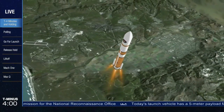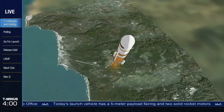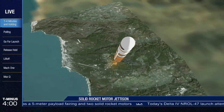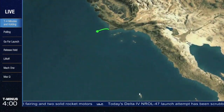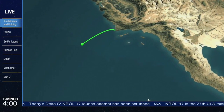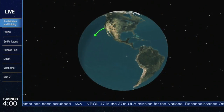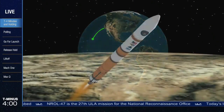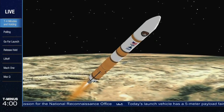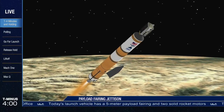At 55 seconds, the vehicle reaches maximum dynamic pressure. The strap-on solid rocket motors, or SRMs, are jettisoned 100 seconds into flight. Approaching payload fairing jettison, the Delta IV is burning propellant at a rate of more than 1,950 pounds per second, more than 70 miles in altitude, 63 miles downrange, and traveling at a speed of more than 5,400 miles per hour. The payload fairing is jettisoned at approximately 3 minutes, 10 seconds.